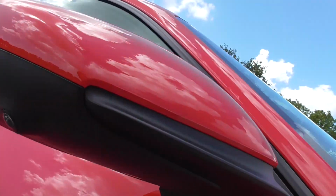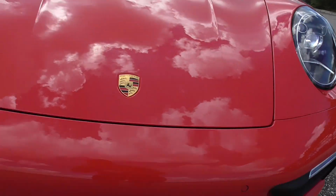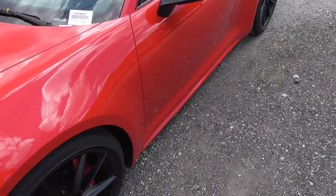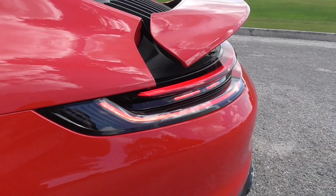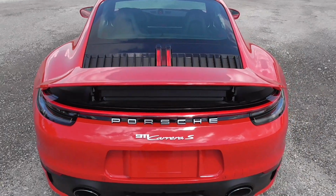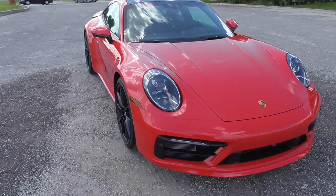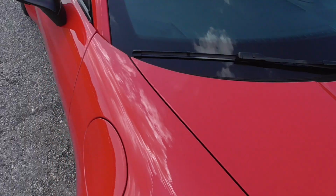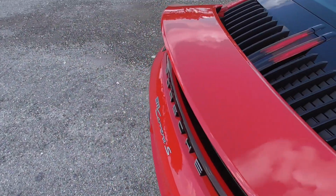And this vehicle has things like 360 camera, lane keep assist. There's the front camera down here. All-around parking sensors for the parking assist system. Blind spot monitoring is an option, although I don't think this vehicle has it. And as I said earlier with the taillights, how they wrap around. See that nice LED design. Now this vehicle is finished in Guards Red, which is a classic Porsche color. No metallic or metal flake, just gloss, very nice. Lots of clear coat. This color really shows nicely, especially out here in the South Florida sun.